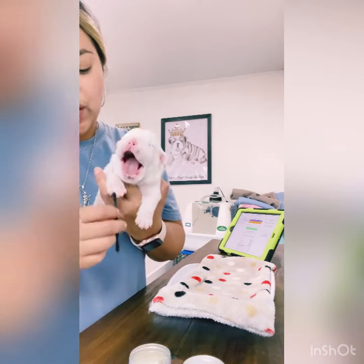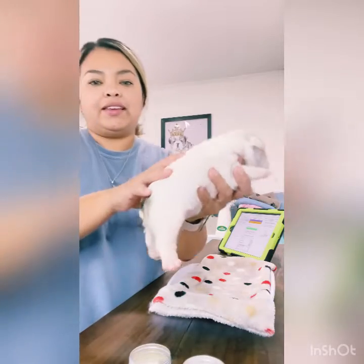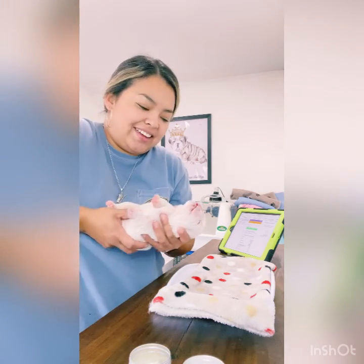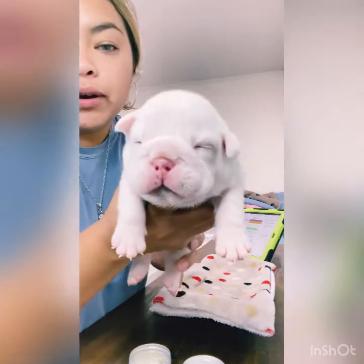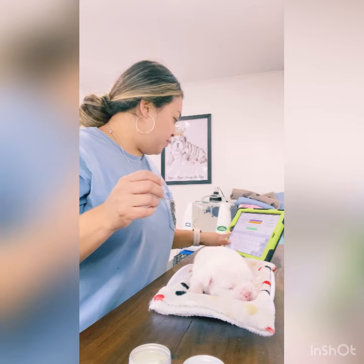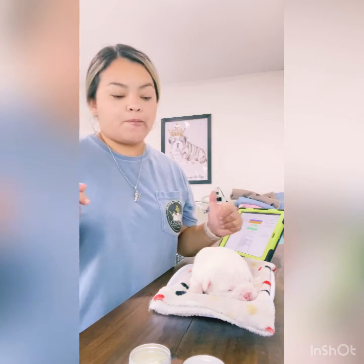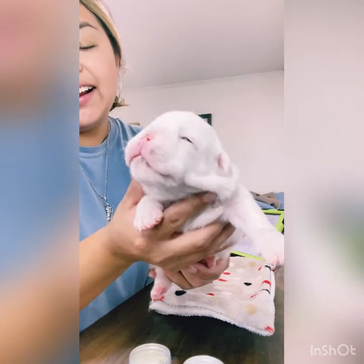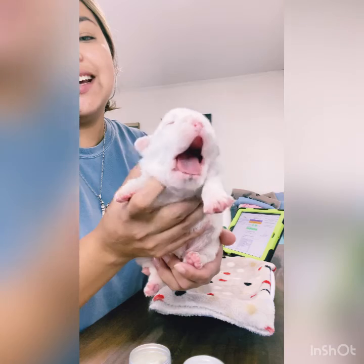One, two, three. I think her eyes are fully open now. Hopefully with the music you can hear it, but look at this cutie pie. And this is Orange Color. I took her collar off last night. She likes it. She likes it.